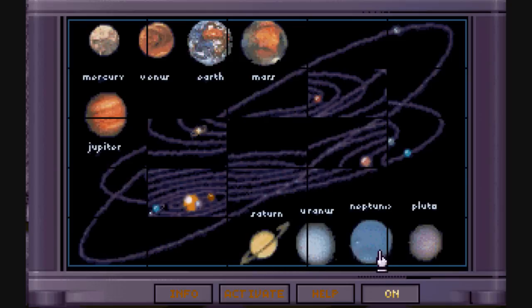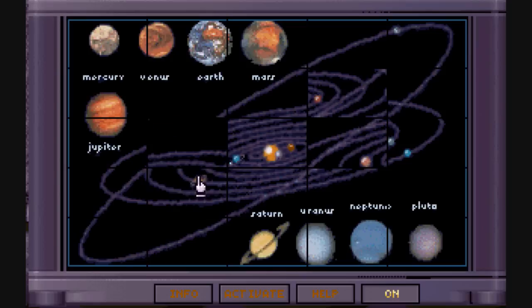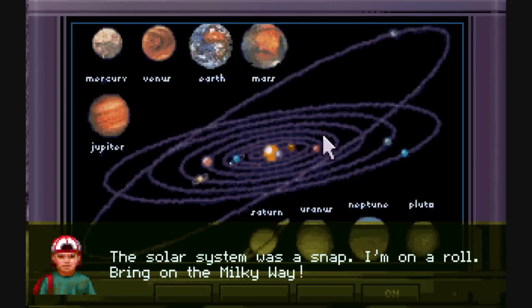Saturn, Uranus, Neptune, and Pluto. Okay, and now we just need to get the Sun right there in the middle. Which is where the Sun belongs. Ah! That's where Mars belongs. And there we go! The solar system! Bring on the Milky Way galaxy!